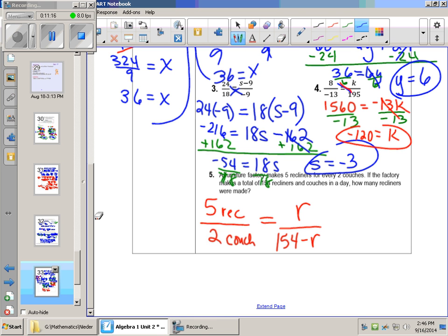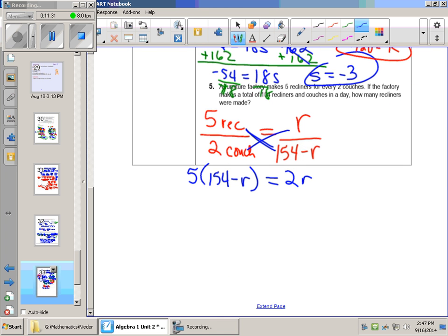We can go boom, and it doesn't matter if you go this way first or the other part of the x first. It doesn't make any difference. So I've got 5 times 154 minus r equals, boom, when I go the other way, 2r. So I have to use my distributive property. 5 times 154 is 770. 5 times a negative r is a minus 5r, still equal to 2r.